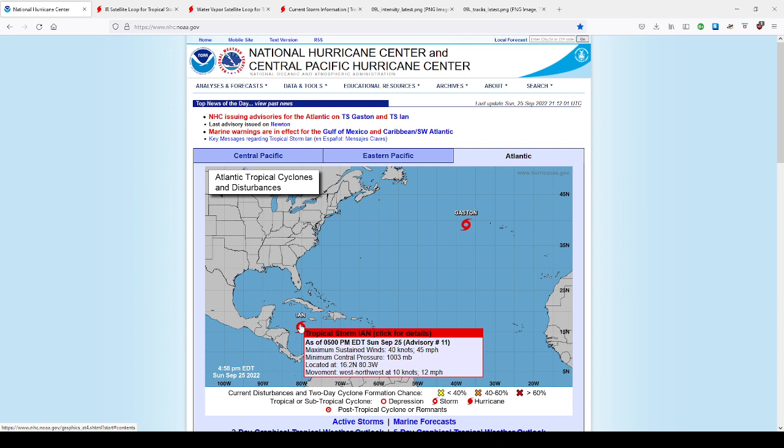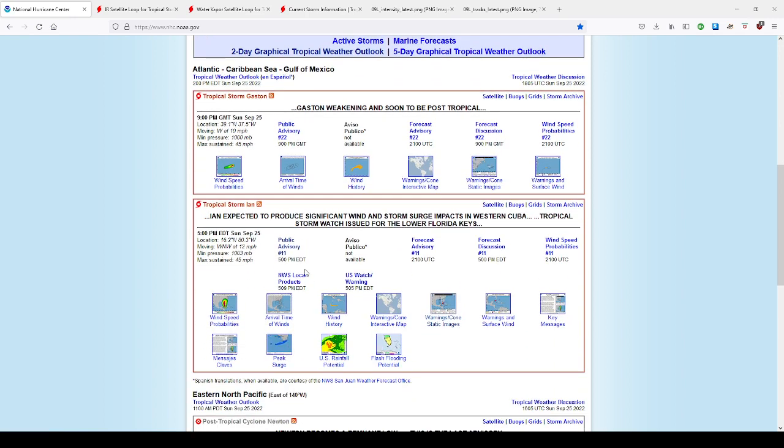As of 5 p.m. Eastern Daylight Time, maximum sustained winds are at 45 miles an hour. Most of the convection is in that northeast quadrant above Jamaica. Minimum central pressure is up to 1,003 millibars. That's up 2 millibars from 1,001 millibars earlier this morning from the 8 a.m. advisory. And the movement has slowed a little bit, west-northwest at 12 miles an hour. It was west-northwest at 14 miles an hour earlier this morning, so it slowed down by 2 miles an hour. And it is still appearing disorganized and disjointed.